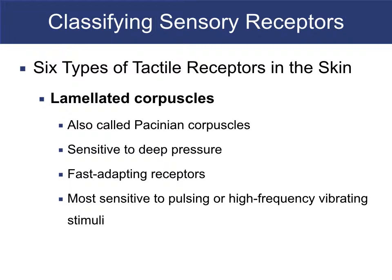The best place I've ever seen Pacinian corpuscles is in the pancreas. Now, the pancreas is a digestive organ. We'll learn about it next chapter. But just remember that we've got some slides down there in the lab that are actually pancreas slides that also say Pacinian corpuscles, and you ought to look at them because they're so beautiful and so big. Okay?